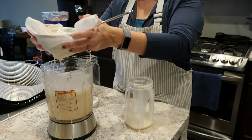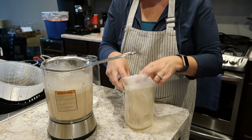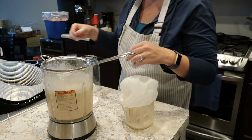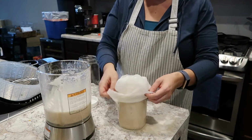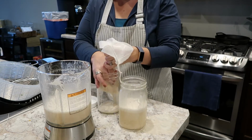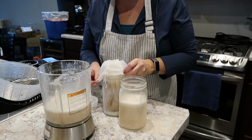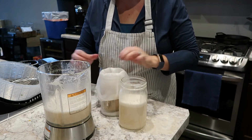Ooh, making a mess, making a mess. Not a good plan, not a good plan. Okay, we'll try it this way. Let's see how she does. All right, so my technique here needs a little work. Oh well.